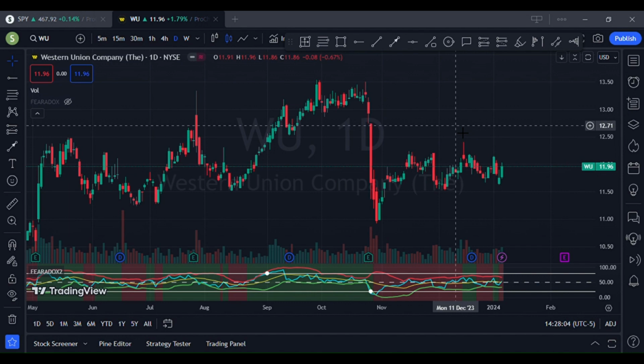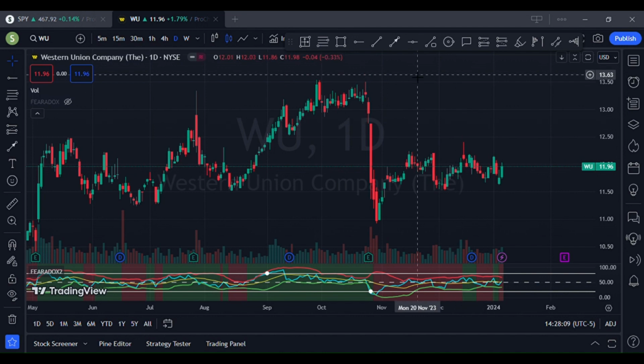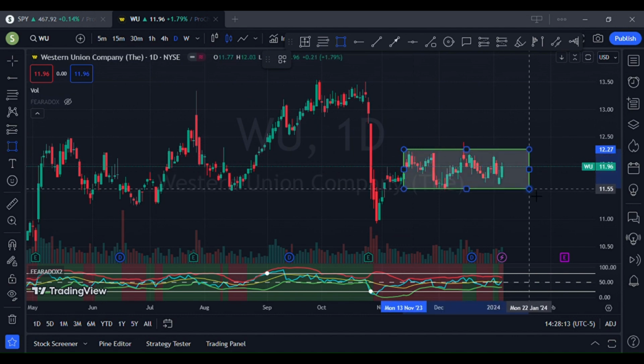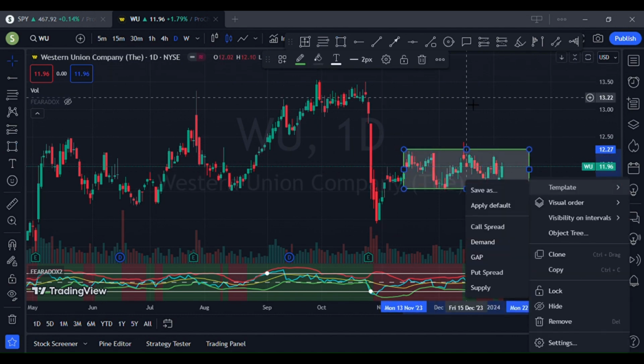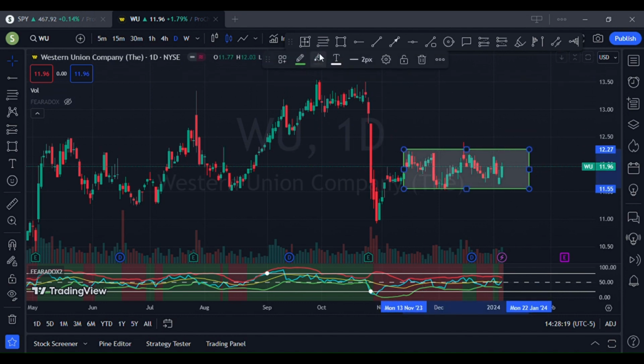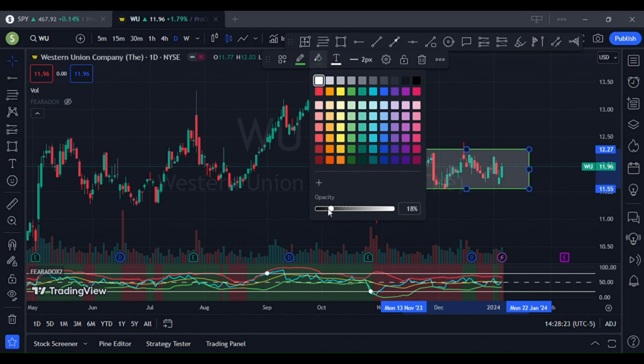One of the ones I'm looking at, which is going to be on my watch list, is Western Union. Right now, I see Western Union in a consolidation. It looks like it's in this area right here. And what we're going to do is make this a little bit lighter because I don't like that color. It's too much. Turn that down. So there we go.